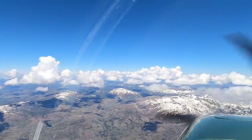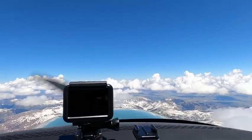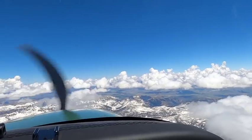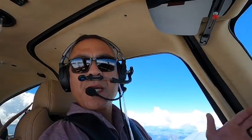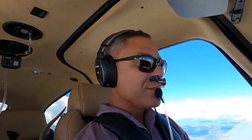November 5-1 Foxtrot Mike, Denver Center. 5-1 Foxtrot Mike, go ahead. Yes, and how's the ride so far over there? It's nice and smooth. 1 Foxtrot Mike. Anyways, guys, I had to show you that. I haven't even turned on the XM yet on this leg. Just because it's so awesome.